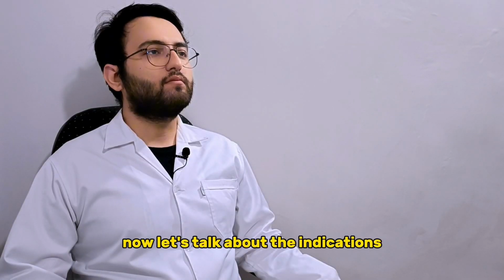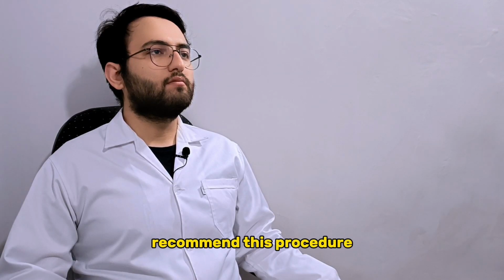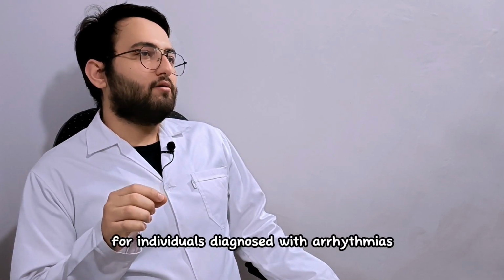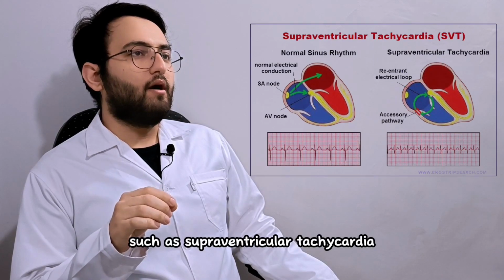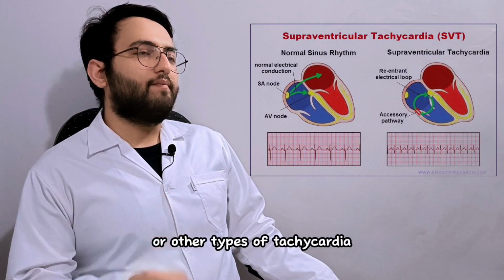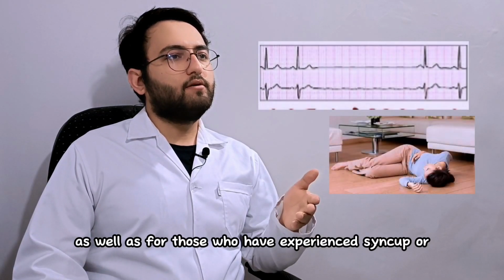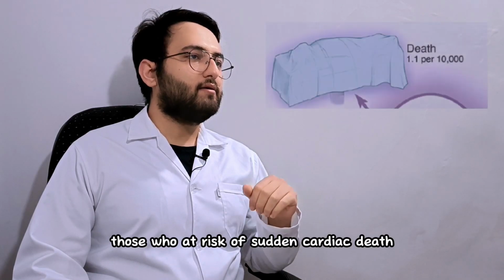Now, let's talk about the indications for undergoing an electrophysiology study. When might a healthcare provider recommend this procedure? Well, an EPS may be recommended for individuals diagnosed with arrhythmias such as supraventricular tachycardia or other types of tachycardia, as well as for those who have experienced syncope or those who are at risk of sudden cardiac death.